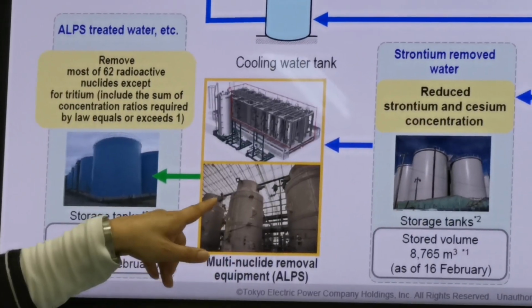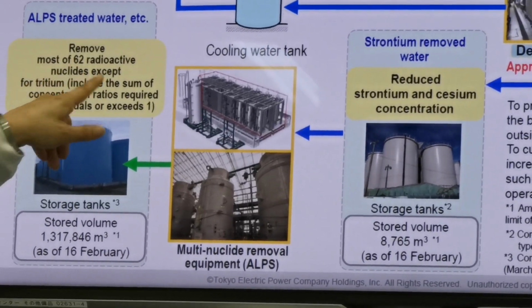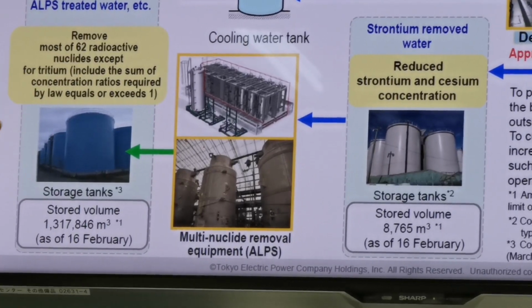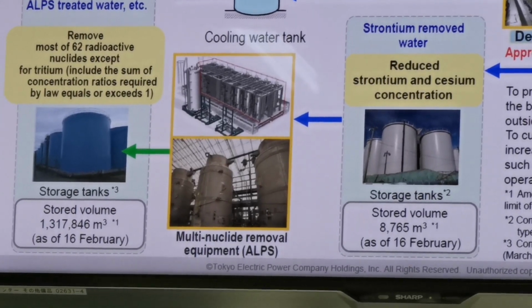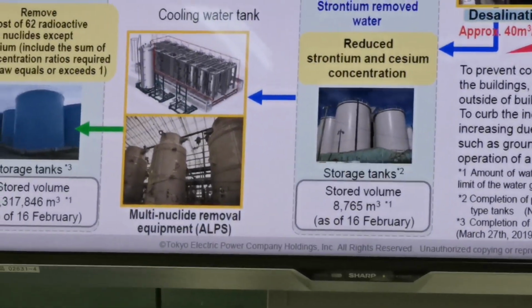At the ALPS, 62 radioactive nuclides are removed, but the tritium cannot be removed by any equipment. So the tritium remains in the water. And that water is called the tritium water, and the tritium water is stored in this yellow zone.